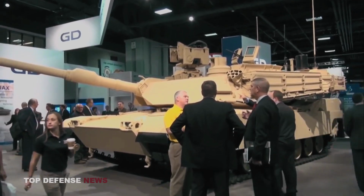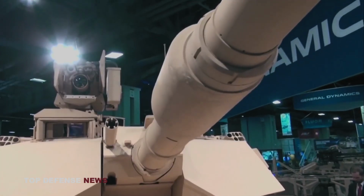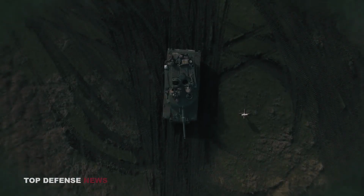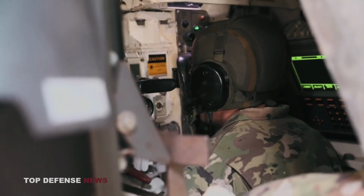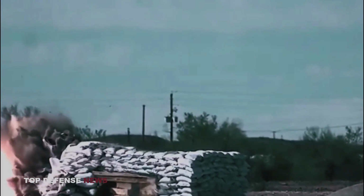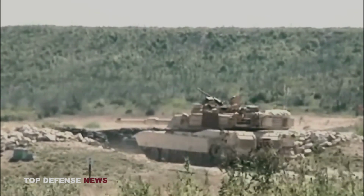This entered service with units in 2020 and incorporated items such as an under-armor auxiliary power unit, improved radios, and counter-IED technology. But right at this moment, unit testing of its replacement on the production line, the SEPv4, is being undertaken. This will have improved thermal sights and laser detection systems, as well as integrating the new XM1147 advanced multi-purpose round, which is expected to replace a number of other types of ammunition in a single shell. The SEPv4 is expected to be a major improvement over the existing service machines, and I am sure the U.S. Army can't wait to get hold of them.